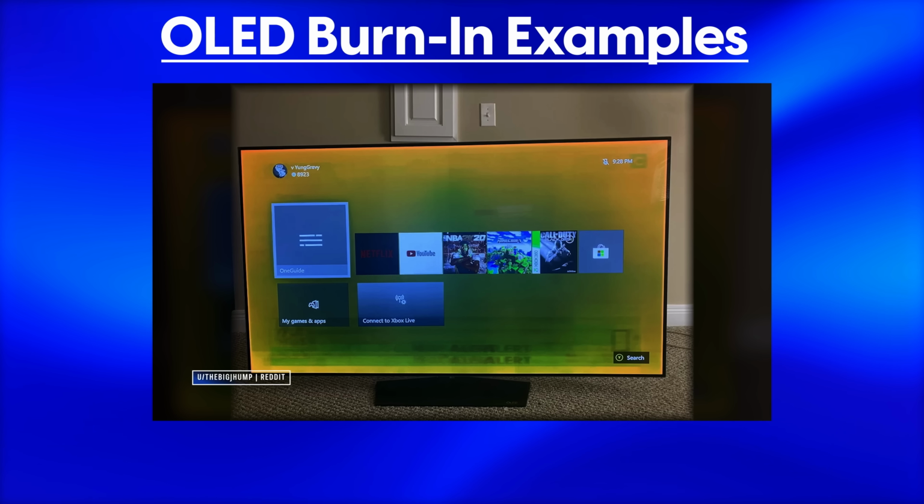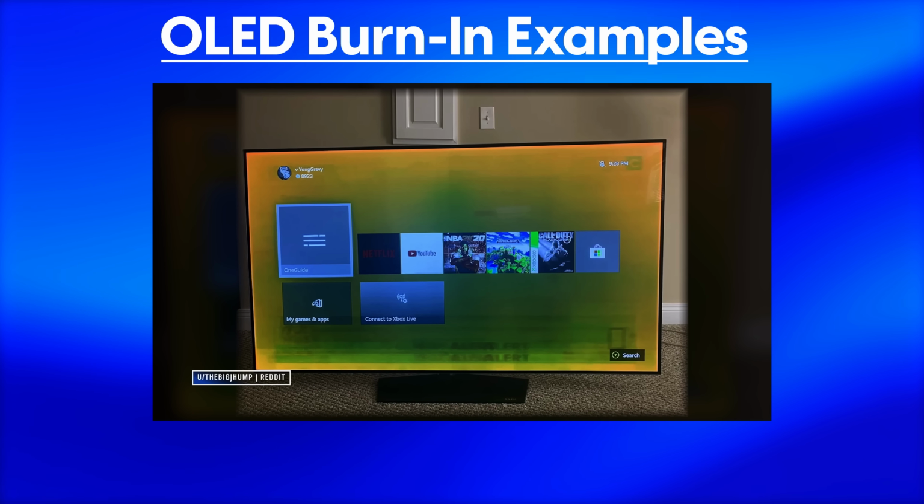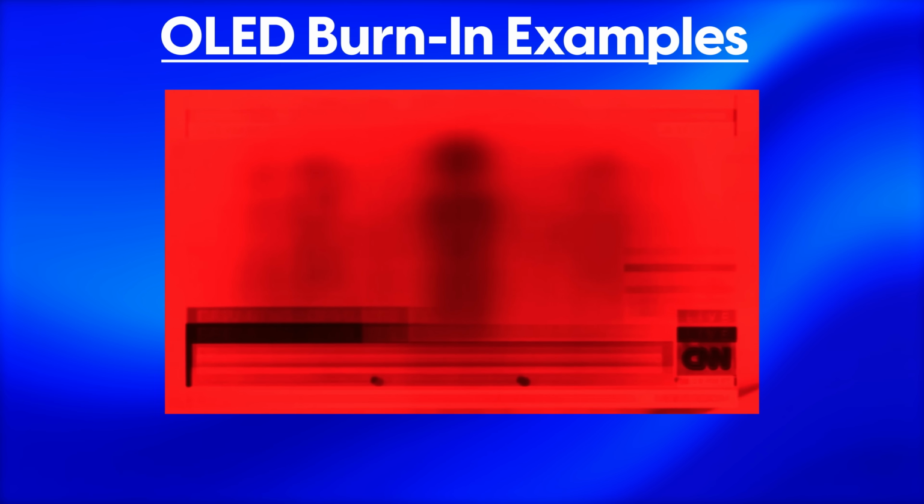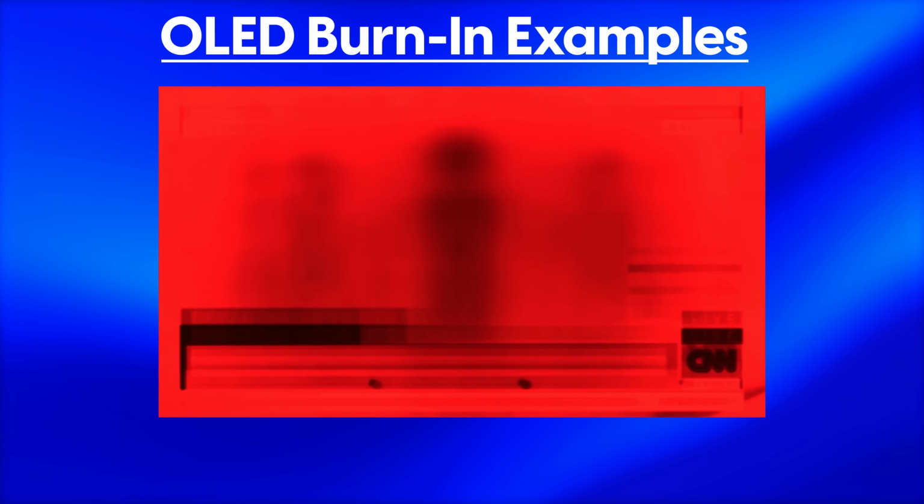Okay, so as a quick reminder for everyone, burn-in on modern TVs, specifically OLED TVs, is a condition in which the organic material in the pixels begins to wear down and doesn't get as bright as it did when the TV was brand new. Now, when the OLED pixels wear uniformly, you don't get a burn-in effect. However, if the TV displays a static element at a high level of brightness for a long time, that static element is going to wear down the pixels faster in that area than the rest of the TV.